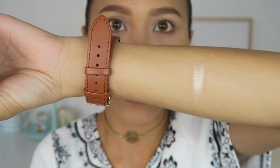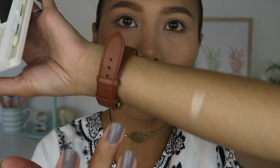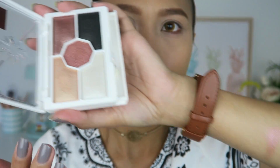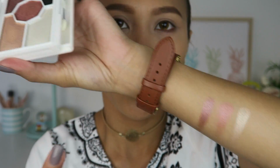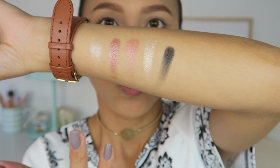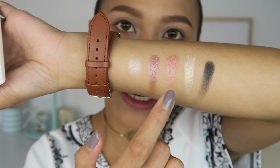Oh my gosh! My nails! Wow! This is good for highlight. This is the shade. And then this one. Actually, not bad. Ooh, pigmented. This one is not very pigmented, but hey. And then this black. Ooh, not bad, you guys. I'm excited about this for highlight. I'll use the highlight later.